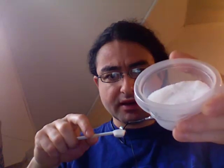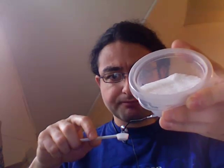This one looks very shiny. I don't know if the camera will see it, but yeah. Here you go. So you can put them under the tongue, under, not on top of it, under, and let it dissolve. This one is not the best one. This one is very salty.